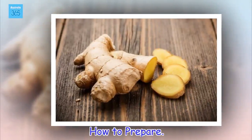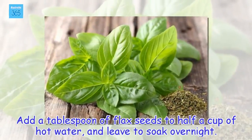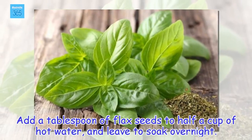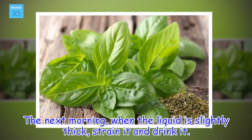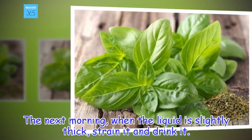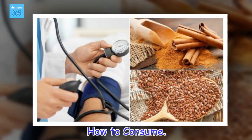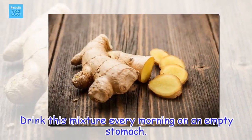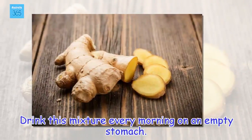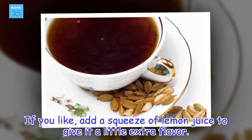How to prepare? Add a tablespoon of flax seeds to 1/2 cup of hot water, and leave to soak overnight. The next morning, when the liquid is slightly thick, strain it and drink it. How to consume? Drink this mixture every morning on an empty stomach. If you like, add a squeeze of lemon juice to give it a little extra flavor.